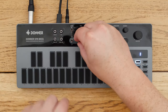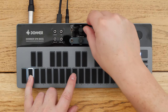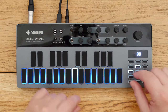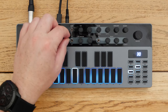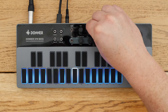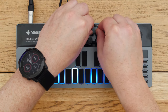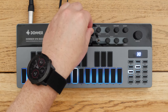Let's add some saturation. We'll turn it on to minimum. You can hear it straight away when you click it in. And you can play with the tone. Go into a square. Add in the resonance. Nice and dirty, what you'd expect. It's got a real nice sing to it, that resonance. Combined with that saturation.